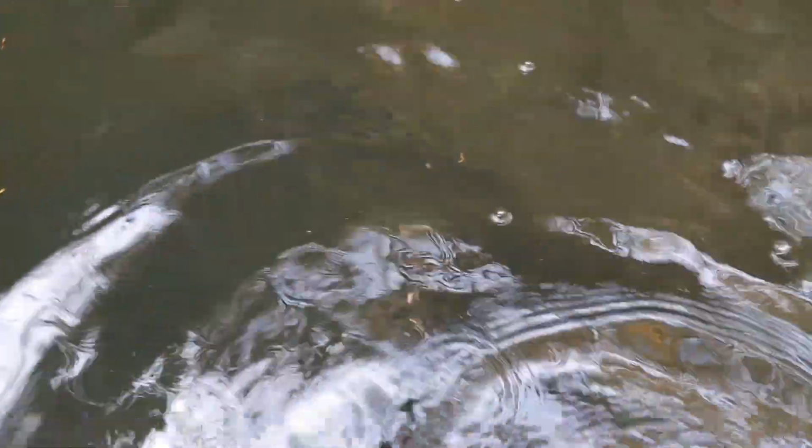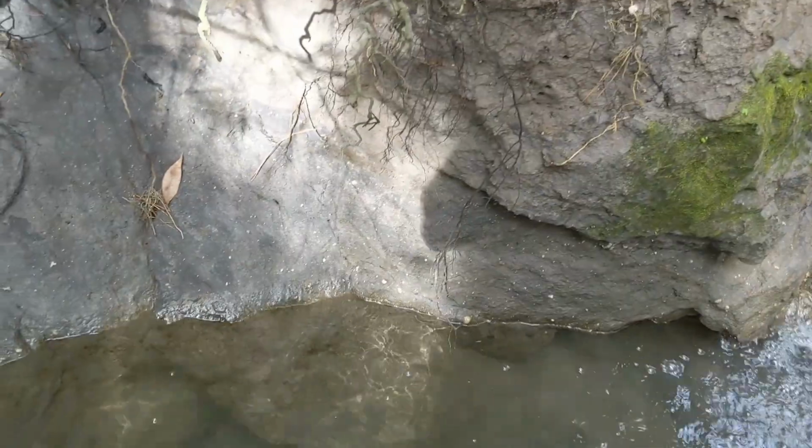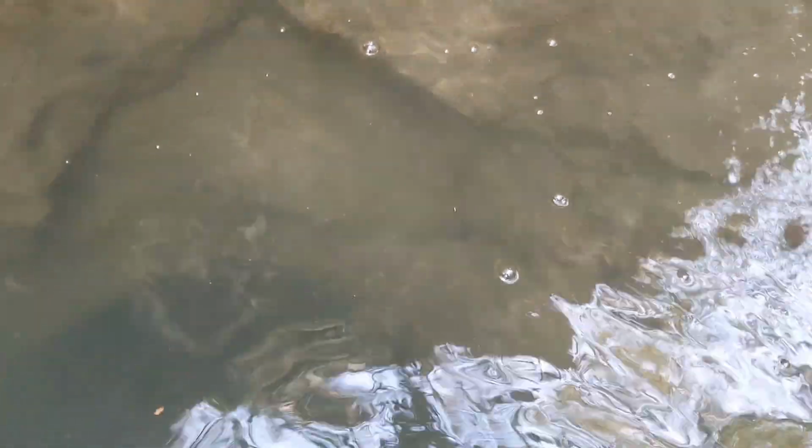I hope I don't drop my phone in here. This phone has been dropped into one river already, but it was only a couple feet deep. I got it out within a few seconds. No damage. This phone's meant to be waterproof, but you never can trust them when they say waterproof. They always say water resistant, not technically proof.